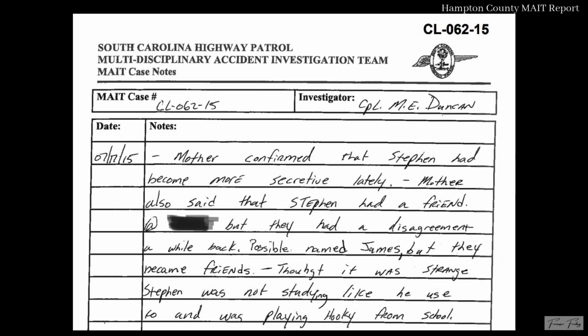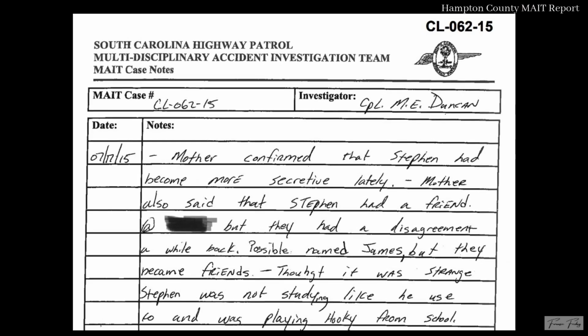Another person that I found very interesting that they didn't dive into a little bit was the gentleman that Sandy referenced when she was trying to give the police the different people that Stephen had ever mentioned to her. And one of them was a boy named James. She mentioned that they had gotten into an argument in the past, but she thought that they had made up. And James, from what I'm gathering, did have a previous relationship with Stephen. They had made up, but James was allegedly, from what I'm told, the one who introduced Stephen to David.